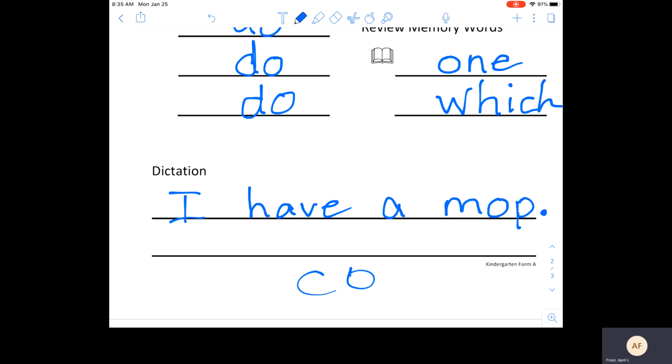Now, did you use a capital? Yep. Are my words in the right order? Yep. Did I use punctuation? Yep. Let's check my spelling. I have a mop. Yep.